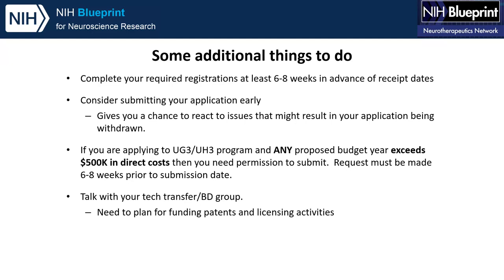If you're applying to the UG3 UH3 program and your budget exceeds the 499.99, not 500 as it says here, but 499.99, then you need to ask permission to submit, and the request must be made 6 to 8 weeks in advance. So again, soon. Some institutions can move it a little faster, others cannot. So please don't wait. Get it done early.